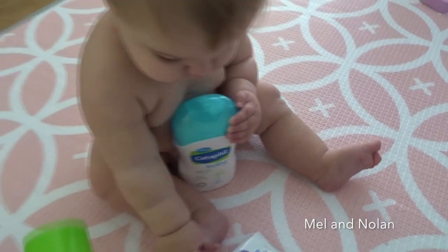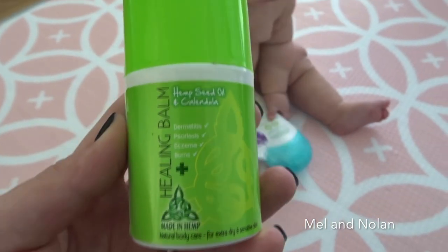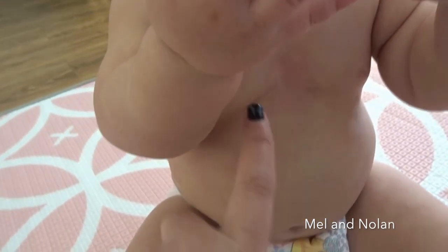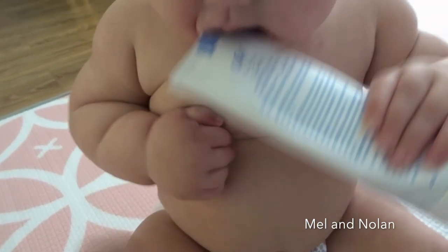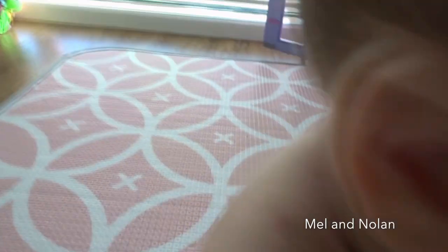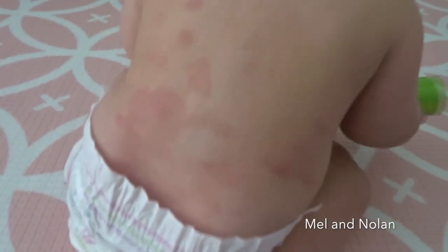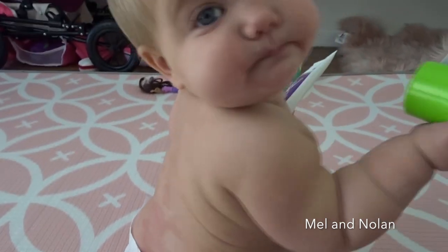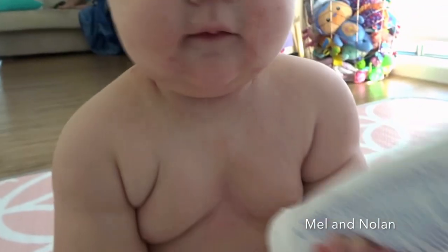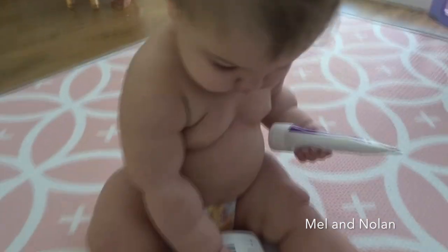So then we were suggested to get hemp oil. So we used this last night, and I have to say, in one application, it's all drying up a lot. I don't know if she'll let me show you her back. Hang on. See her back? You see it under her neck? It's under her neck. All over the poor thing.